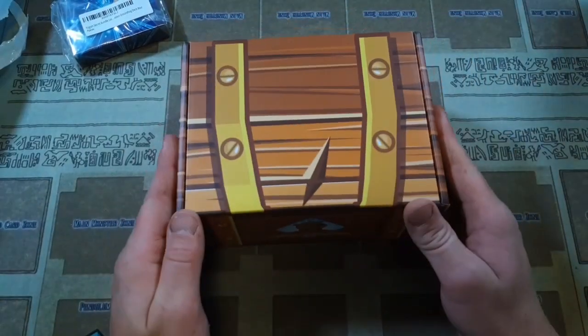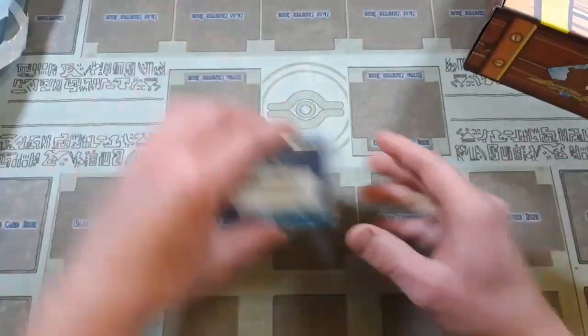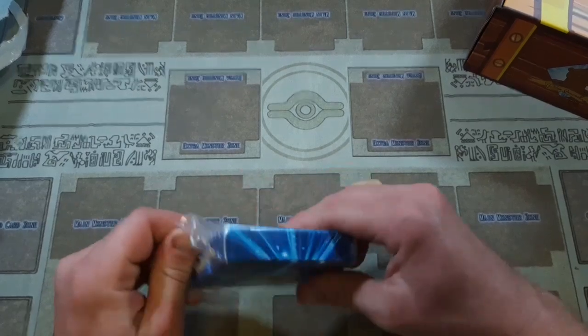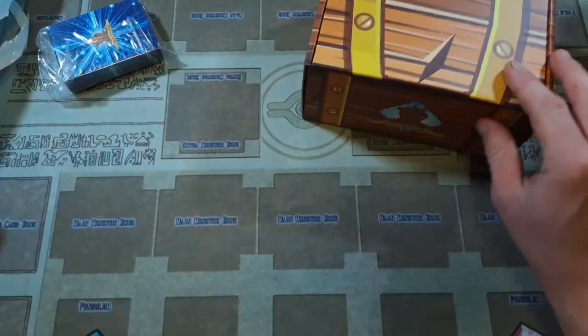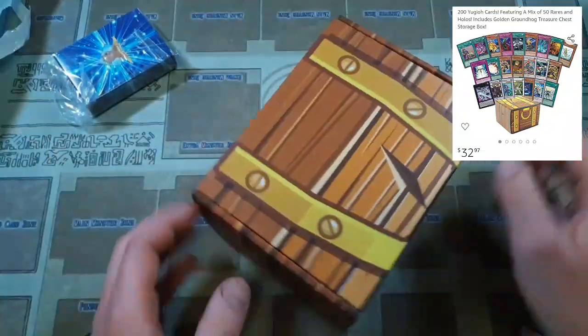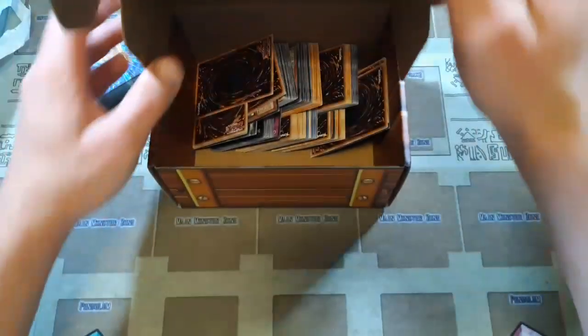I think we're gonna go into this big box. Well, no, I got a feeling that they're gonna actually give us like a decent secret rare. No, actually, because they didn't give us any secrets in there. I'm gonna save this for last because I'm curious if in that one you actually get some good stuff. So we're gonna open it.